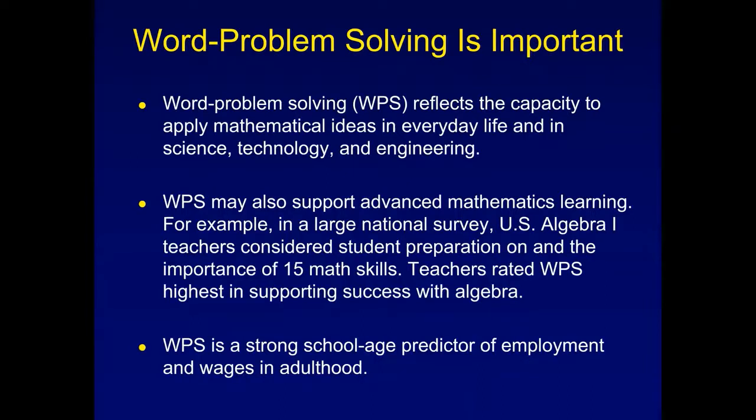So, for example, in a very large national survey, US Algebra 1 teachers considered how well students were prepared and how important 15 math skills were. And teachers rated word problem solving highest in terms of supporting student success with algebra. So it's not surprising, therefore, that word problem solving is a strong predictor of wages and employment in adulthood.